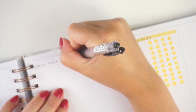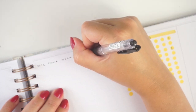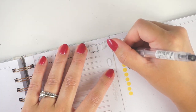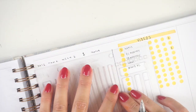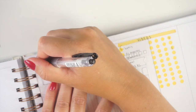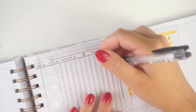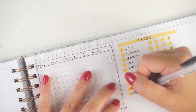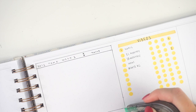So that is my tracker for how much work I've done on the YouTube videos. I put the ideas down when I have them, and then check it off for when it's filmed, edited, and uploaded. And then I'm just copying over my same little analytics table for the videos as well. And I keep the analytics behind the hidden part, and I keep the to-do list on the visible part. That way I can see what I'm working on. And then if I want to check in on how something performed, I can flip the page over and take a look at it.